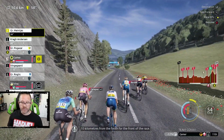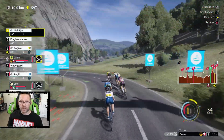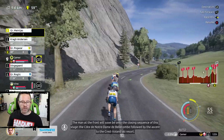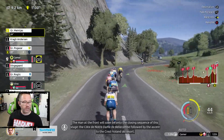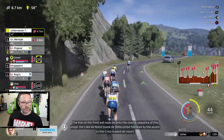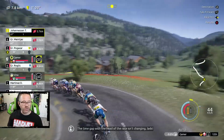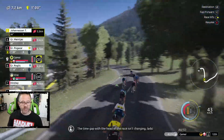And that is the descent. Not quite covered. It's going to be flatter for a little bit. The front will soon be onto the closing sequence of this stage. The Côte de Notre Dame de Bellecombe, followed by the ascent to the Cré-Volant ski resort. Vine barely recovered, 20 seconds behind us.